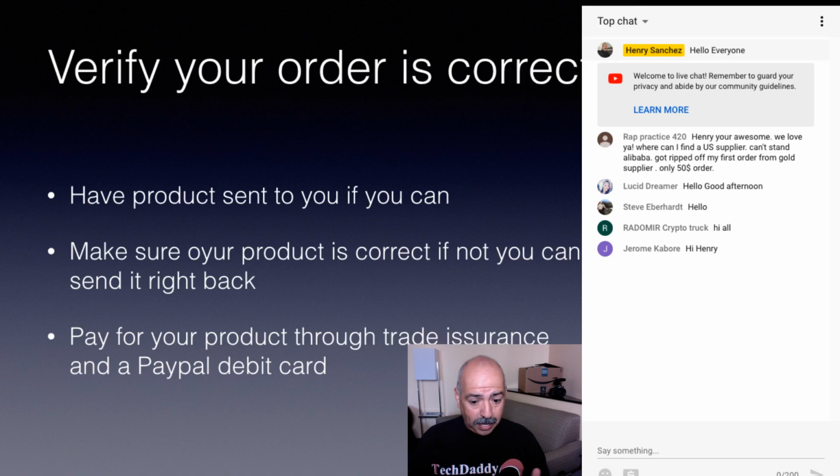And the supplier has to show some type of tracking. And if there is no tracking and the product didn't come to you, then most likely you'll get your refund, and it just covers you. That's a good way to get covered.